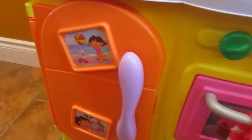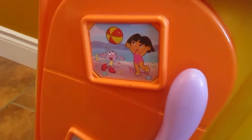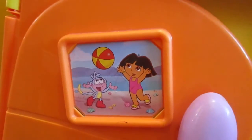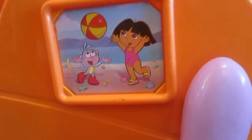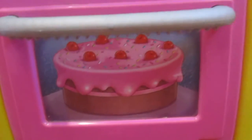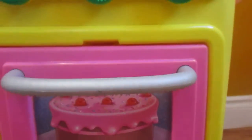And we have a fridge, and on the fridge I put some magnets from vacation that was on the beach playing around with my friends and the ball. And look, another cool picture of my friends. And here on the stove there's something delicious cooking inside. Yummy, can't wait to be ready to eat it with you. Do you like sweets? Me too.